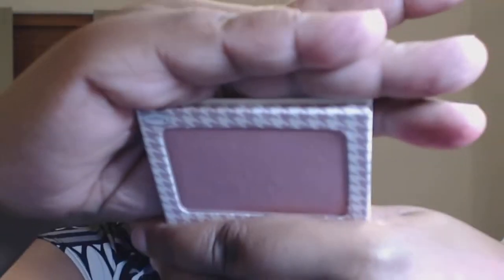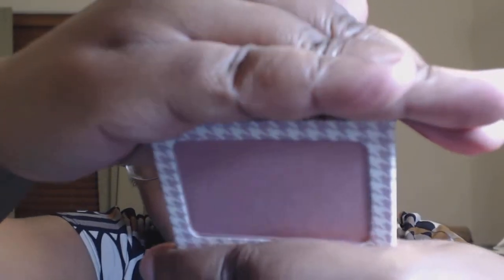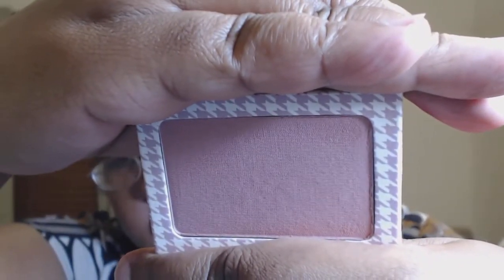The next one is Houndstooth, and I really like this one. This one is a more toned down version of Pinstripe. So if you're a little afraid of Pinstripe, you might want to try Houndstooth. It's very pretty. It's definitely a lighter end of the Pinstripe.